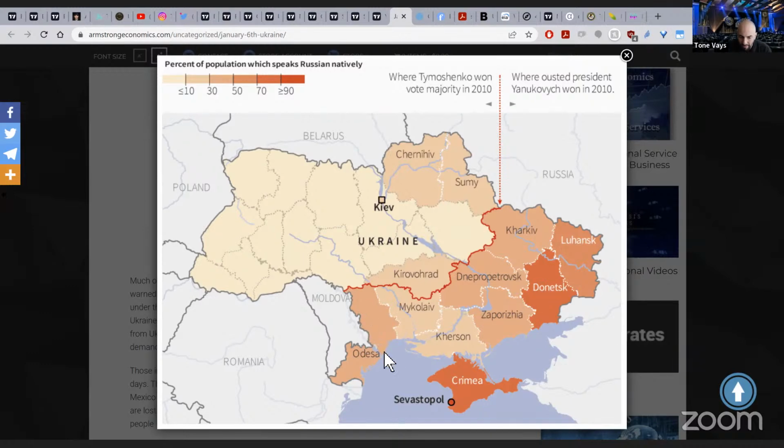Russian is the dominant language in Odessa, not Ukrainian. Over here, it's Ukrainian. Over here, no one speaks Ukrainian. See how red it is. These people see themselves as Russian, hence the disaster that we're in. If Khrushchev in the 1950s never allocated this region to Ukraine, this probably could have been avoided today. There were other reasons that could have avoided it, but this is probably the biggest one.